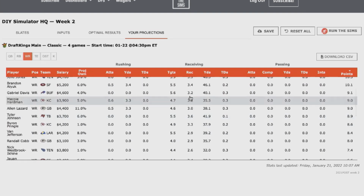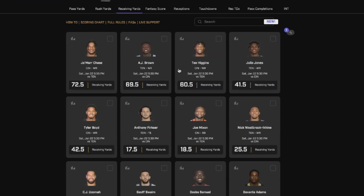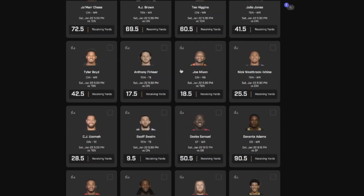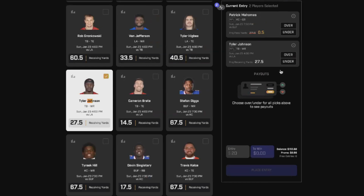Let's see here. Just search Johnson. That makes things easier. So 3.6 catches, 41.9 receiving yards on 5.5 targets with only a 12% market share of the target. So we jump back over and go to receiving yards. All of a sudden, we'll try to find Tyler Johnson. Boom, 27.5. That's well below what we thought it was going to be.